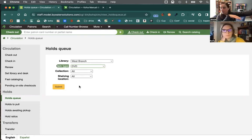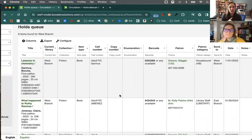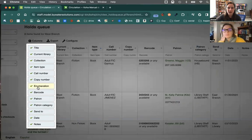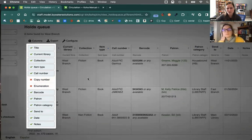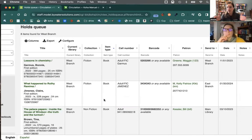That way you can send people off and print that area or use a tablet to go grab them, or just look at all of the different ones. You just want the whole queue all at once. Once we hit submit, that is going to bring back a list of results in the system. Here we're looking at the title. It's showing us the location, the item type, call number, and then of course the barcode of any available item that needs to be pulled. Just like Kelly showed us last week, you can select the columns that you want to show. So let's say we wanted to hide enumeration, or copy number, because those are not things that we use. We can hide that. Maybe we want to hide the patron category too. Maybe it's not necessary. So that takes our view down a little bit smaller.